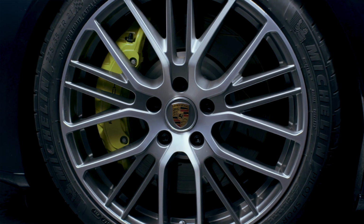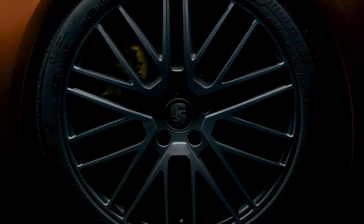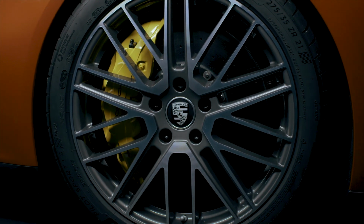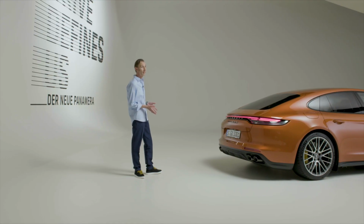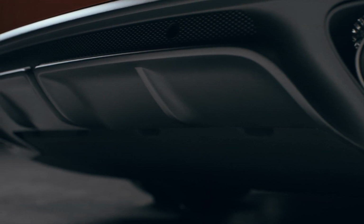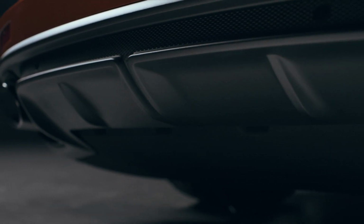We have designed 3 new wheels for the new Panamera. This is the new Turbo wheel, one of the 10 different wheel designs you can now choose from. We've also redesigned the diffuser on the rear apron. It is now much sportier and indeed more distinctive than on the last generation.